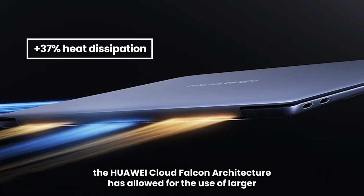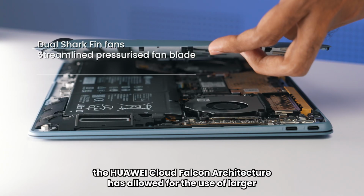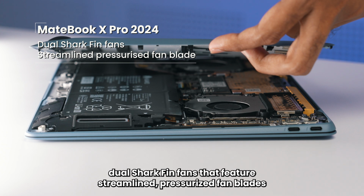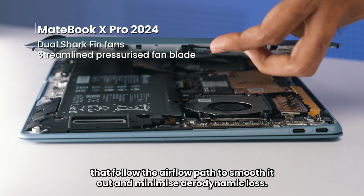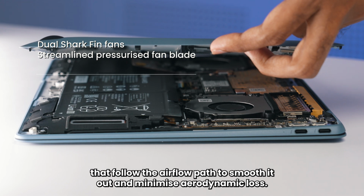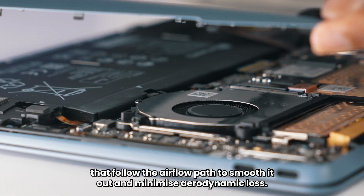With air coming in from multiple sections of the laptop, heat dissipation has been increased by 37%. On the inside, the Huawei Cloud Falcon architecture has allowed for the use of larger dual shark fin fans that feature streamlined pressurized fan blades that follow the airflow path to smooth it out and minimize aerodynamic loss.